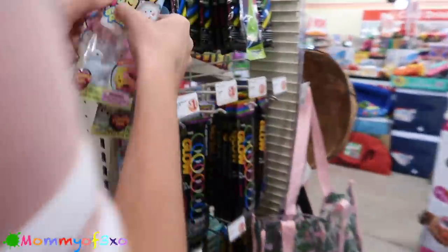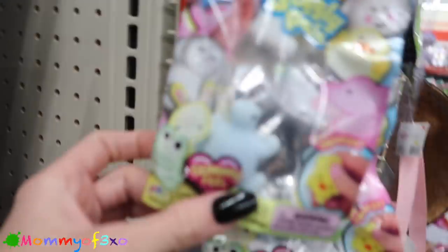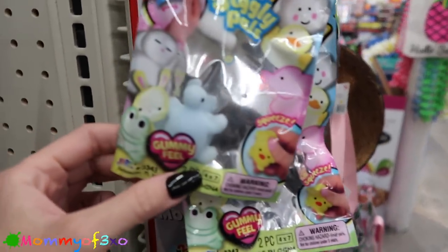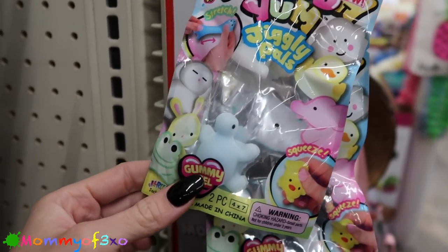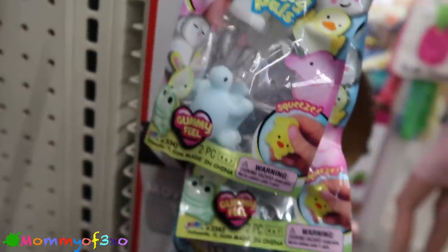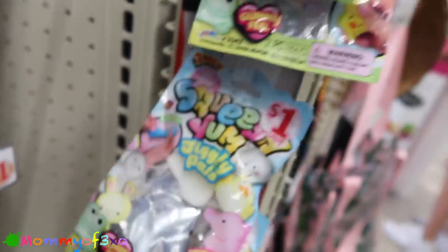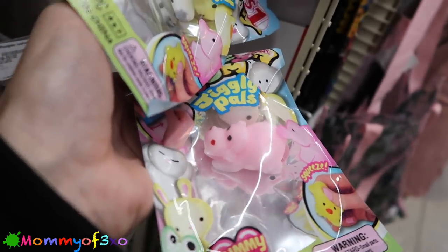And Mya found more right here. Oh, look at the little turtle, Alayah. Look at the little turtle. It's so cute. Look at its little head. These are really cute, guys. A little leatherback turtle, but a blue leatherback turtle.